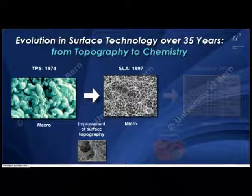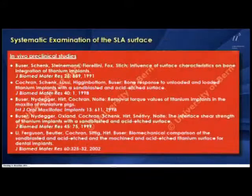When we make this kind of progress, we always do the homework first with preclinical studies. Here you see some of the papers our group published in '91, a very, today, very well-cited paper, and many others. In particular, from the results of the removal torque studies in mini pigs, we figured out that these new surfaces offer much better bone anchorage at early time points when compared to the standard implant surfaces used at that time.